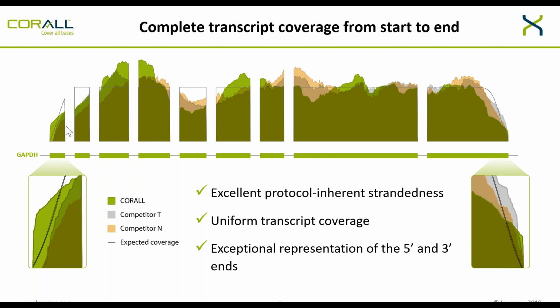And as you can appreciate here, compared to commonly used kits currently on the market, we also have very nice, very complete transcript coverage over the whole gene structure. What you can also appreciate when you zoom in to the very 5' end here is that the reads generated by the CORALL library prep kit cover the whole transcript to the very 5' end, whereas other methods tend to not really reach those last couple of nucleotides. Also, at the other end, the 3' end, the transcriptional stop site, the coverage of CORALL is more complete.